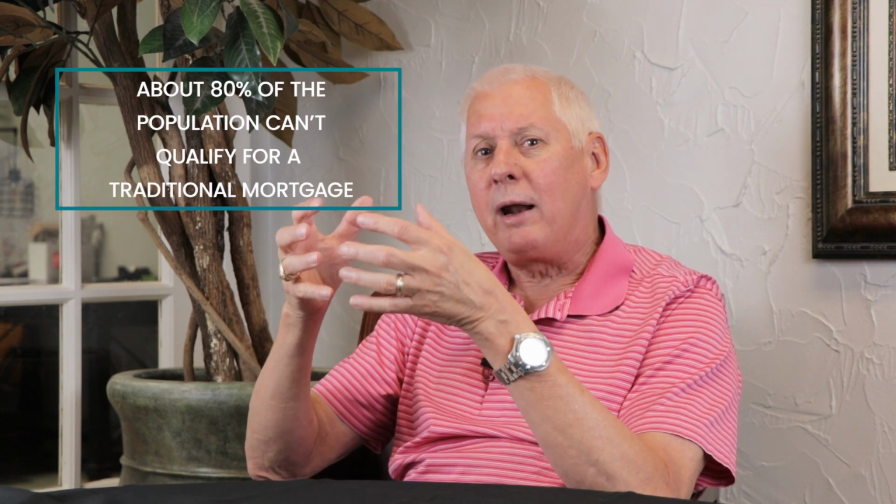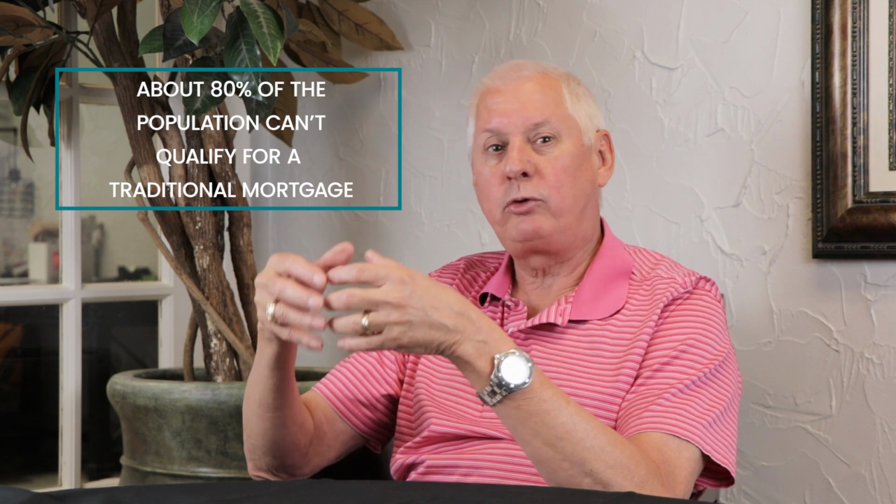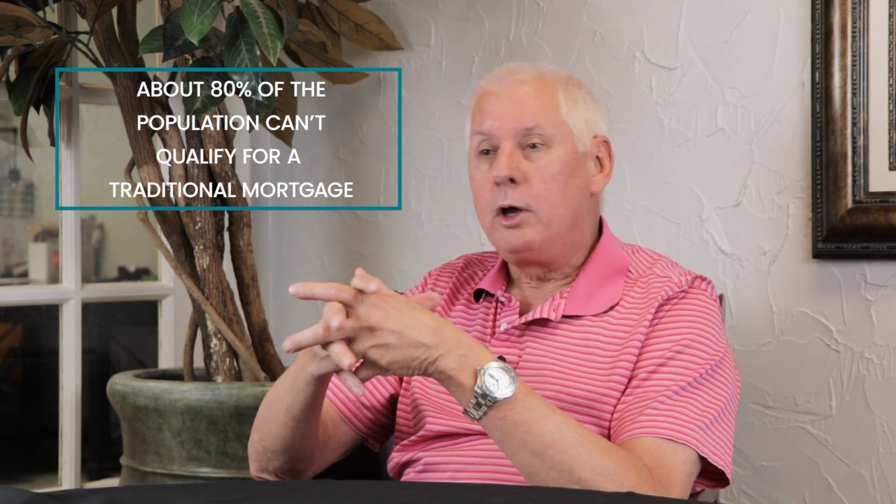When we're selling a home using a seller finance model, remember that about 80% of the population cannot qualify for a traditional mortgage. So simply put, if they want to buy a home and can't qualify for a loan, unfortunately they become nothing more than a glorified tenant in that regard. In that instance, if they still want to buy a house, then they're going to pay a little bit more for the opportunity to do that.